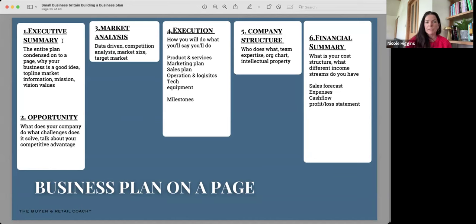Then you would talk about your market analysis. So this would be the size of the market. You might include businesses that are similar, that are turning over a certain amount. You'd also talk about, like I said, the competition and what they're doing and how you're different, the market size, who your target market is, you would talk about here.